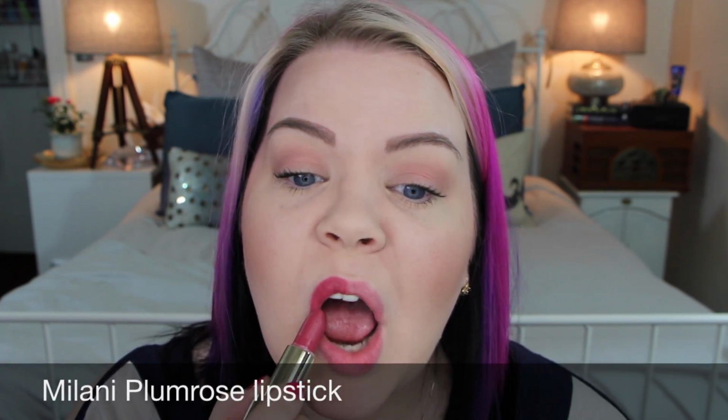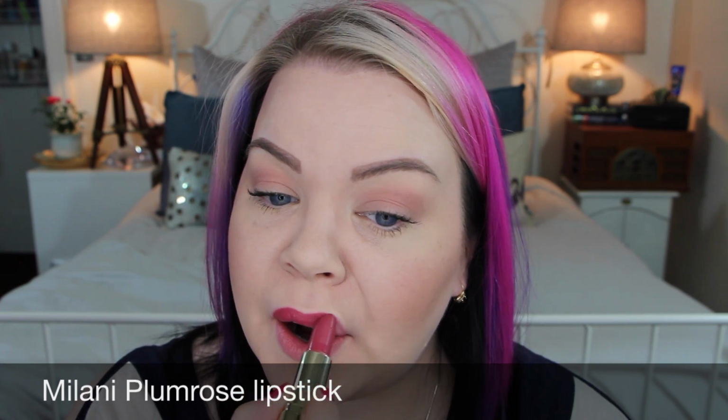And then I am applying a plum tone lipstick to bring out my eyes. This is Plumrose from Milani. Love this one. Go ahead and dab the lipstick a little bit so it's not as crazy full coverage, and just wipe off whatever is on your finger on a tissue or something. And also you'll notice that I didn't apply the lipstick to the bottom lip. I just applied it to the top lip and stamped it down.